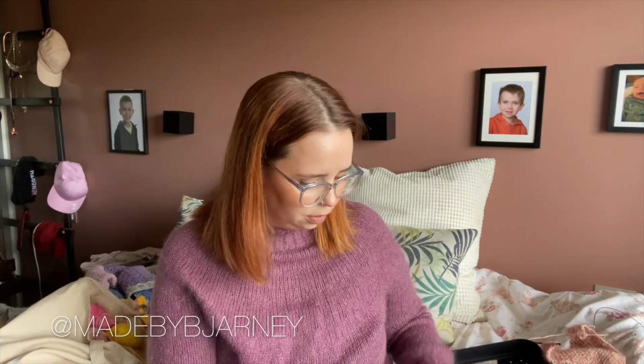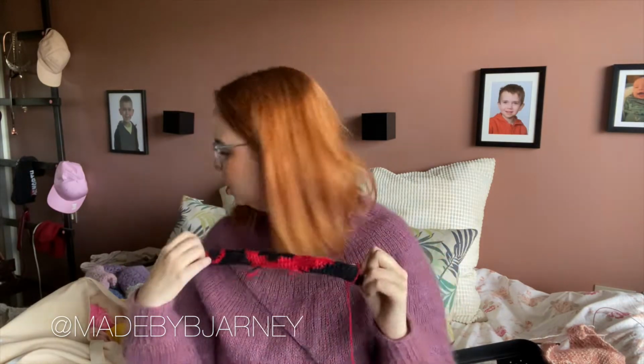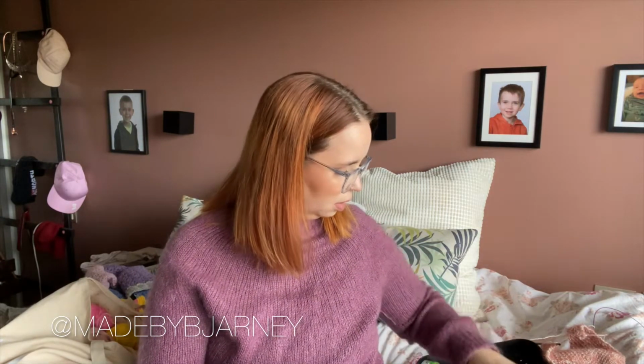And then for the other crochet work in progress that I have, this is kind of awkward showing it like this, but this is a panel, and I'm going to show you the other one I have. I'm actually crocheting a sweater for my son, and it will be a Spiderman panel and then a Venom panel, and then I'm going to sew it together and make sleeves so it will become a sweater. I'm making this with cotton yarn from Drops.